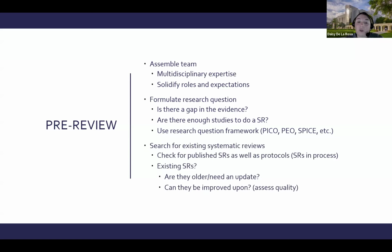And then you also want to search for existing systematic reviews. Has someone already done this? Is someone in the process of doing this, right? Look for any systematic review protocols. If there are existing systematic reviews, should you still do a systematic review? It doesn't mean that you shouldn't, right? Some things that will help justify doing another one: are they older, or do they need an update, or can they be improved upon?